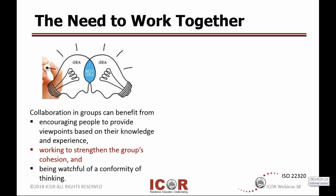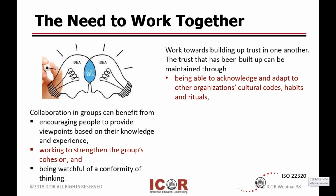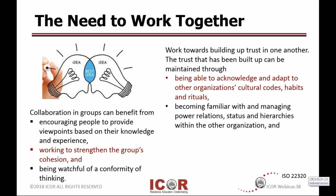And also be really careful of conformity of thinking. This is why it's important that you have different people with different perspectives working on incident preparation, as well as in the planning aspects, and during the incident response, because it's easy to fall into groupthink where everybody thinks it's a great idea because you're all of the same viewpoint and looking at it from the same direction. You also need to build trust between the people responding, so that people are knowledgeable and adapt to other organizations' culture, codes, habits, and rituals.